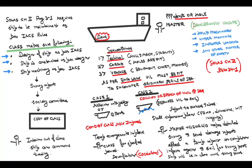Now, the society will usually require a ship to proceed to a port where it can be surveyed, and will maintain the ship in class. Even if the ship is damaged, it doesn't matter. Until the ship reaches the port, it will still be in the class. The class certificate will not be revoked. But there is a condition to that.